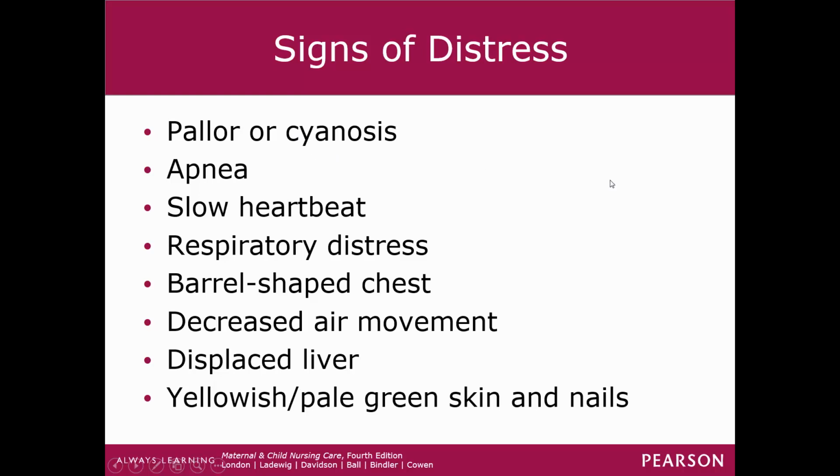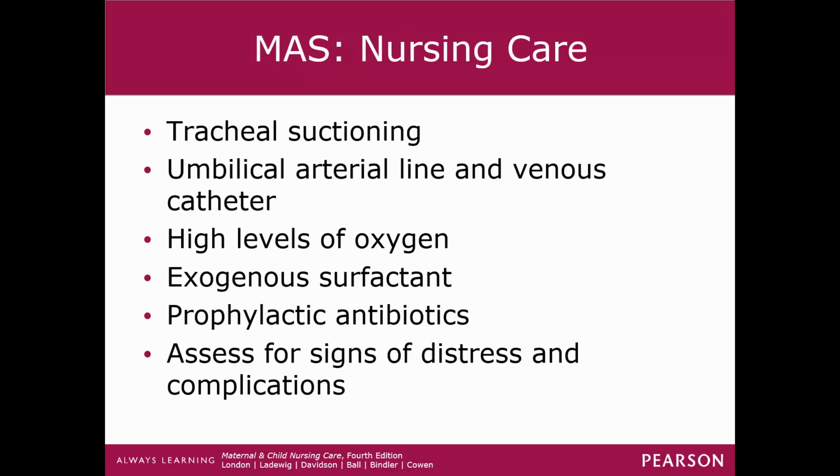Here are your signs of distress. They're cyanotic, so they're blue. They may not be breathing, or they may just have apnea. They have a slow heartbeat. They have respiratory distress, barrel-shaped chest. You don't hear air movement. The liver may be displaced because, remember, the meconium, if it's being aspirated, it just might be sucked down into the right side of the lung. And their body and skin and nails may be stained green if they've been sitting in this for any length of time. We try to suction out the trachea.